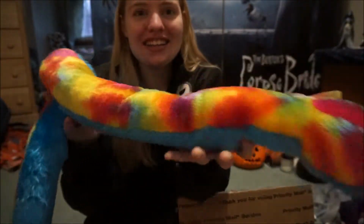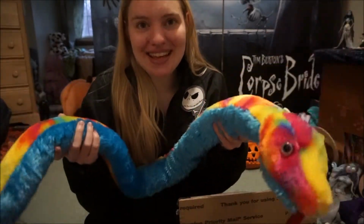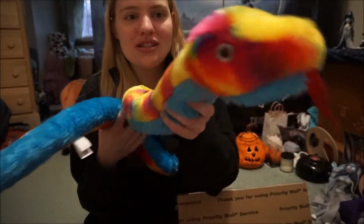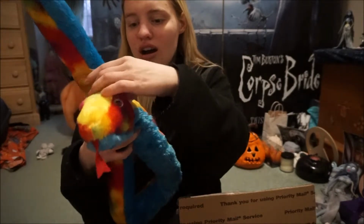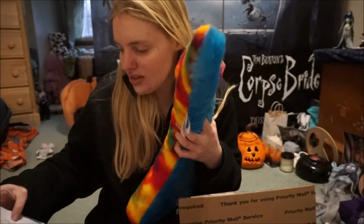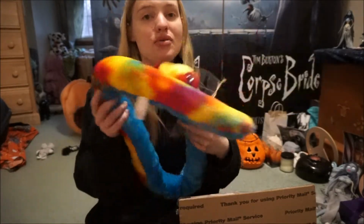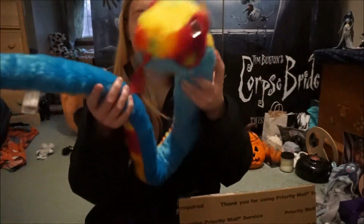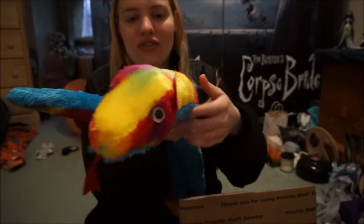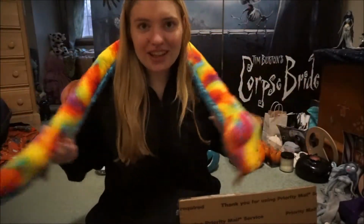I have a tie-dye snake for someone's birthday. This is a different person. She loves snakes, and I did a tie-dye shirt, and I found this tie-dye snake. Oh my goodness, this was actually not a lot of money at all. It doesn't say on here how much, but it was pretty cheap. It is so cute, and the underside is blue, and it's really, really soft. I love this. And you can wrap it around you.